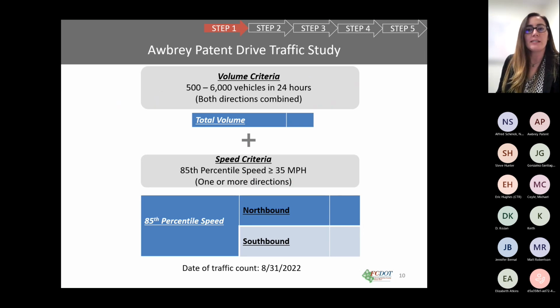There are traffic study components. Here we have the traffic study results for Awbrey Patent Drive and the volume criteria. We need to be between 500 and 6,000 vehicles in 24 hours, both directions combined. For this project, we had 2,519, so we met the volume criteria. For the speed criteria, the 85th percentile of speed needs to be greater than or equal to 35 miles per hour. This means that 15% of vehicles need to be traveling at 35 miles per hour or faster in at least one direction of travel. For Awbrey Patent Drive, the 85th percentile speed we found was 35 on the northbound lane and 34 on the southbound lane, which means it met the speed criteria as well.